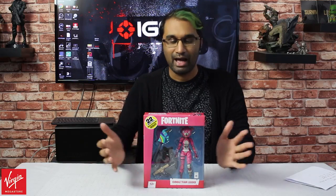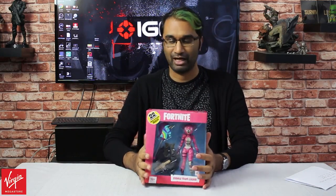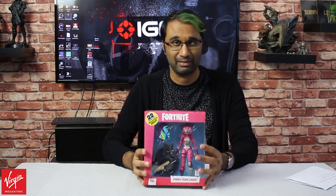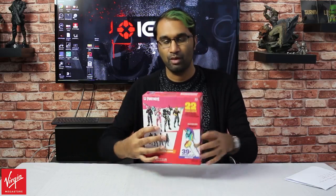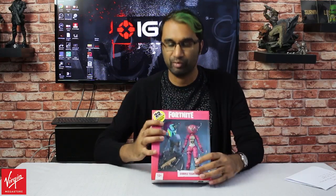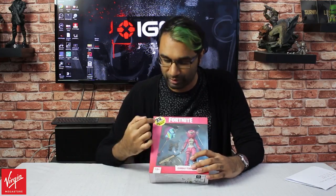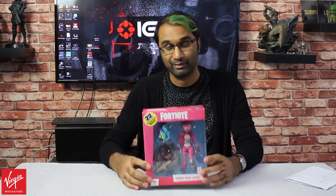I have with me the McFarlane Toys Fortnite Cuddle Team Leader action figure. Now, if you're a fan of Fortnite, this is definitely something you want to have in your little collection or while you're playing Fortnite. This is one of several figurines you can get at Virgin Megastore. As you can see, this comes with a couple of accessories and it is posable with 22 different moving parts. So let's tear into it and see what it's like inside.